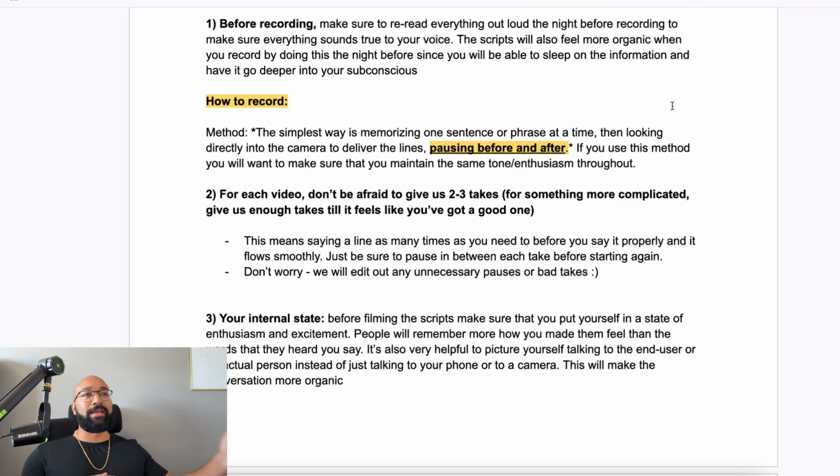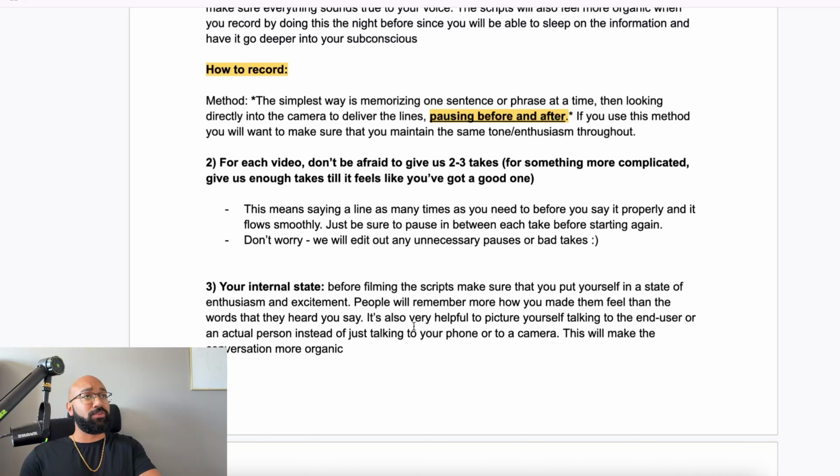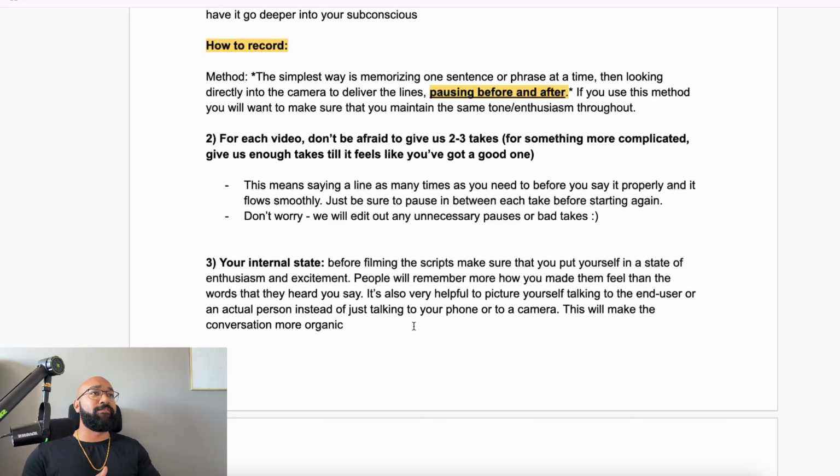So don't think because you messed up one line that you're screwed. Nope, just keep saying it till it flows smoothly. You don't want to put something out that you're not happy with. And then your internal state, you just want to make sure that you have some enthusiasm, some excitement, very high energy in your videos, because people remember how you made them feel more than the actual words they heard you say. So it's also very helpful to picture yourself talking to your actual ICP or an actual person instead of just talking to your phone or a camera like we're all doing. And that's going to make the conversation more organic.